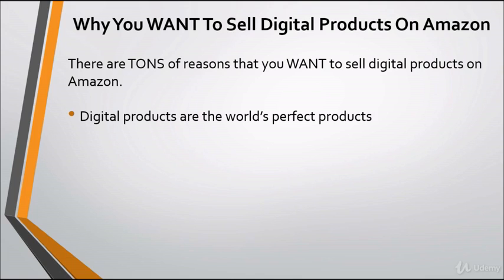In fact, digital products carry pretty much a 99% profit margin because once you create the digital product, you can sell it and receive 100% of the money for that product. With physical products, there's always a cost of goods, and you always have to invest money into merchandise in order to make a profit out of that merchandise.